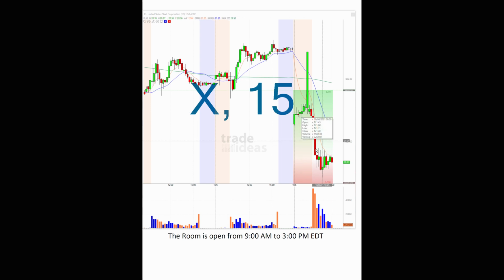But U.S. Steel gave me a good return. And again, seeing the news about Goldman downgrading it certainly helped. So U.S. Steel, such as it is, was the stock of the day.